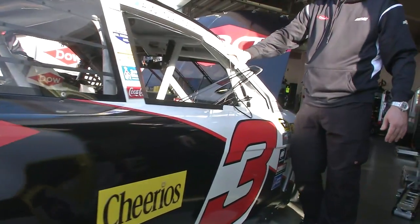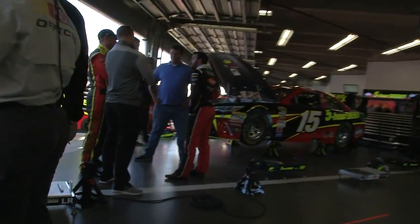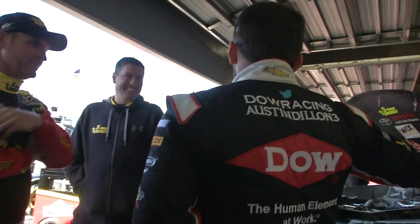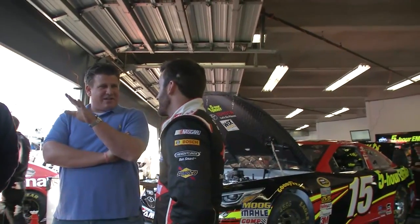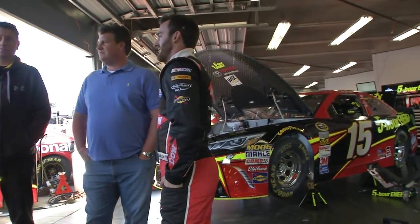As they back up this number 3, they're going to probably fire up this car in a second. Let's see if we can maybe get a word with Austin Dillon real quick before they get going here for the first practice of the season. Talking with Clint Boyer here in the garage area. Brian Patty, Clint Boyer. Let's see if we can get in here with Austin Dillon and ask him a real quick question.